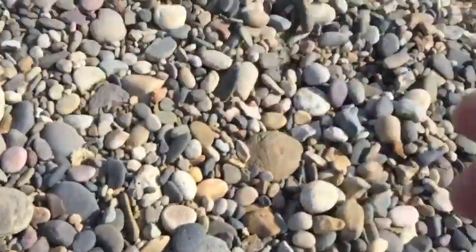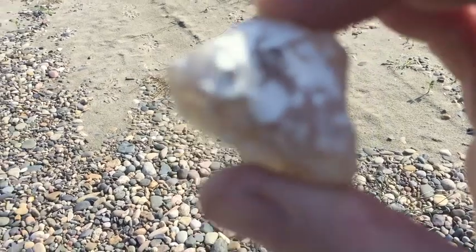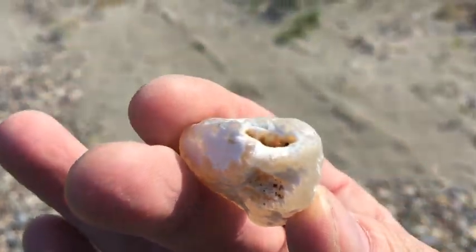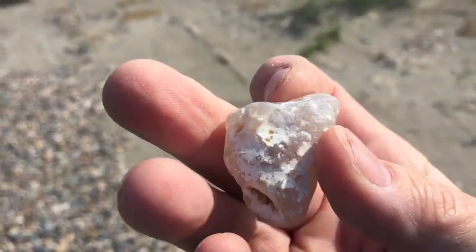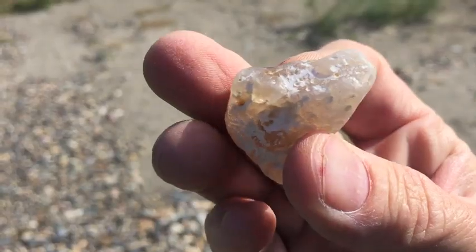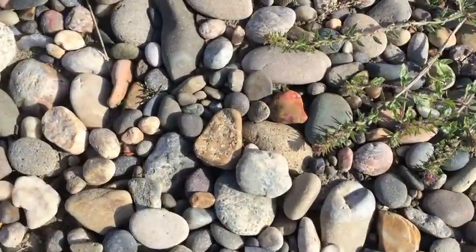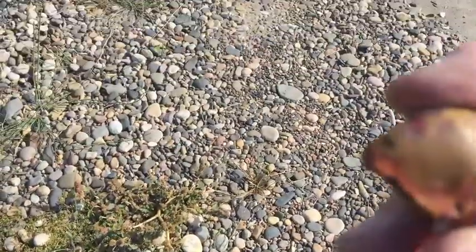Here's another little one. Sometimes they have this white coating on them. I'm not sure what the coating actually is, but if you see a rock with this kind of white, powdery looking stuff on it, it's probably an agate. And I don't just get agates. This is a beautiful little piece of jasper.